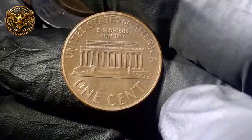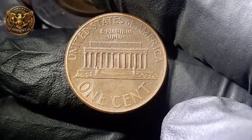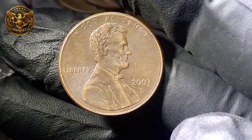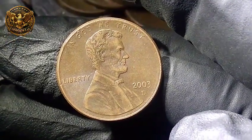If you spot anything unusual, do not clean the coin. Cleaning can destroy its value instantly, and instead, get it to a professional coin grading service immediately because you might be holding a $15 million treasure.